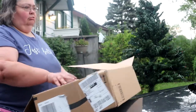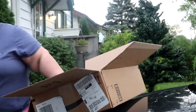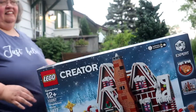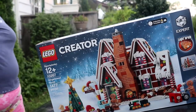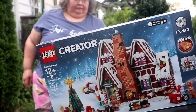Amazon! Oh, you didn't think you were going to get bubbles, did you? And we got the gingerbread house, so I don't think there's going to be any more Christmas sets in this haul. Amazon did better.